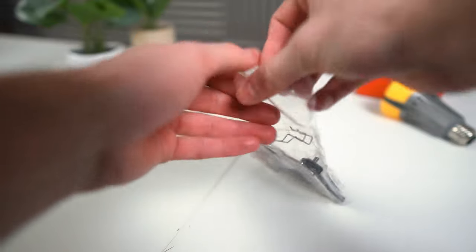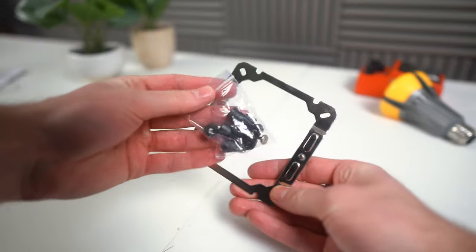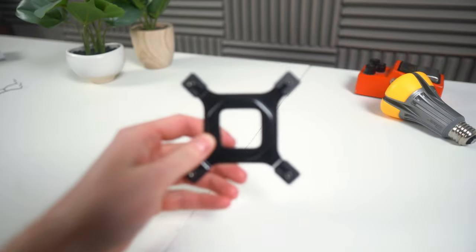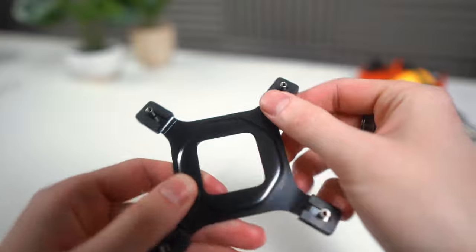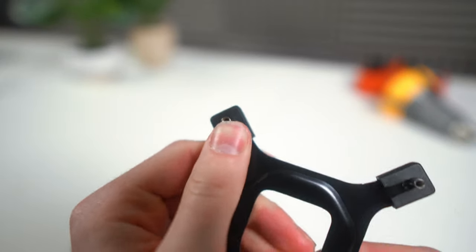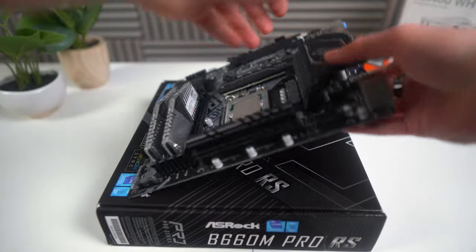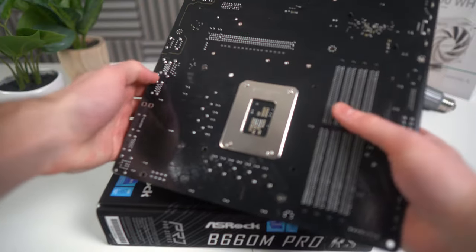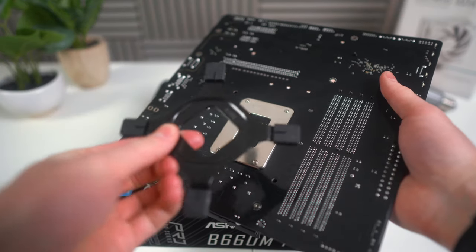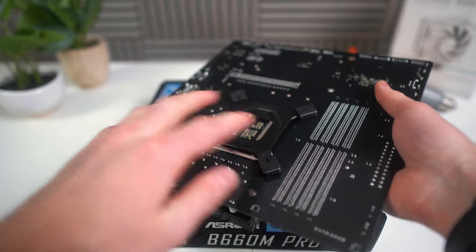Anyway, in the box you'll find this bag, which has a ton of parts, most of which we won't be needing. We'll only need this bracket, this bag of screws and nuts, and this backplate. But first, make sure all these jack screws are pushed to the edge of their slot. With that done, we can install the backplate on the back of the motherboard. Make sure it's in place, and then you can flip the motherboard back over.